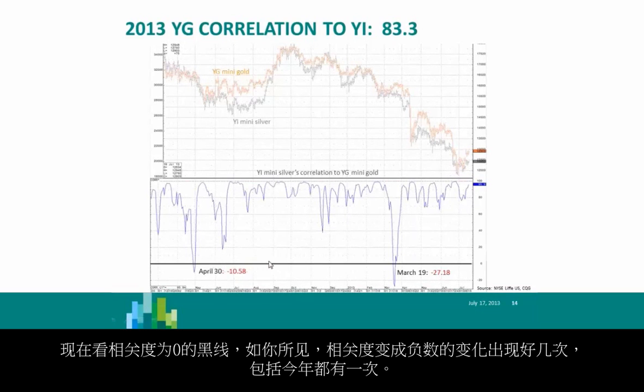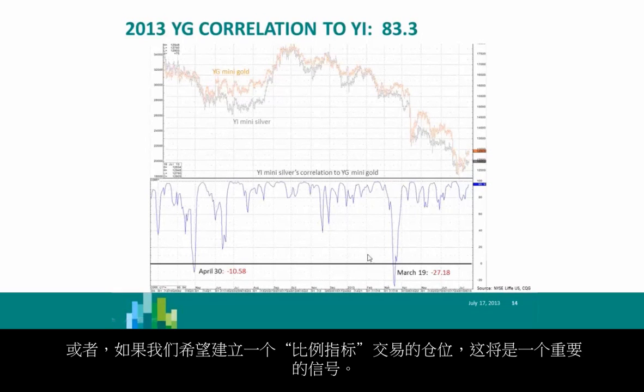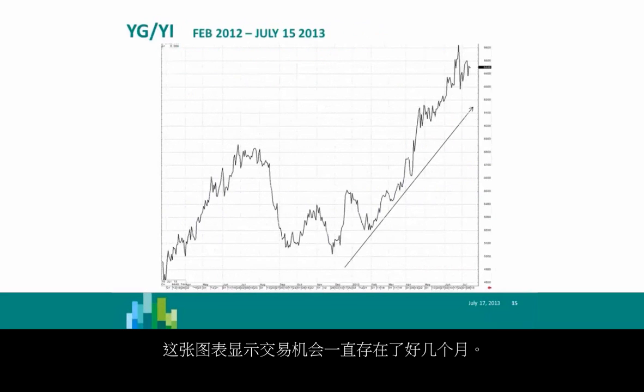Now this black line here is a correlation of 0, and you can see there have been a couple of times, including one time this year, where the correlation actually turned negative. Now if you have a ratio position on, long one and short the other, could this be an opportunity for you, or if you're thinking about putting on a ratio position? Just an important message that they can definitely move slightly differently and at a slightly different pace, and that's really what you're looking to take advantage of.